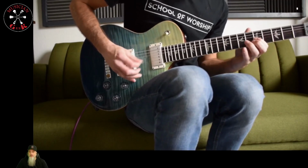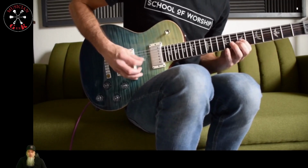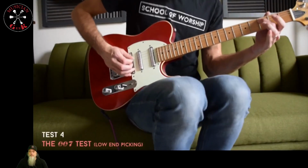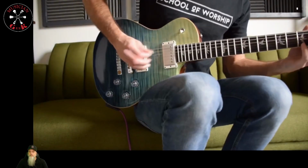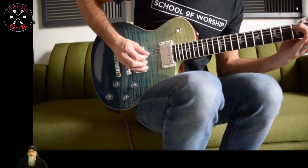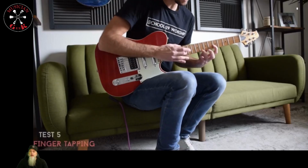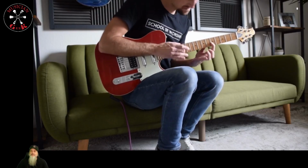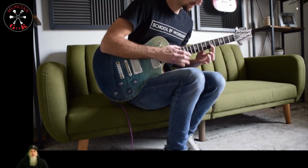There is a difference. There, it seems like the mids pop a little more. On the other one, I thought it was the highs that were sensitive. Can't really tell as much in the low end range. In that range, you can tell.